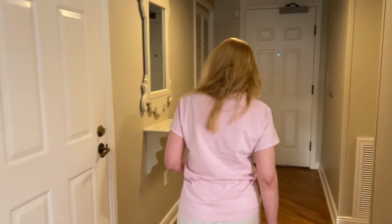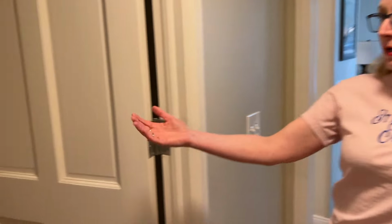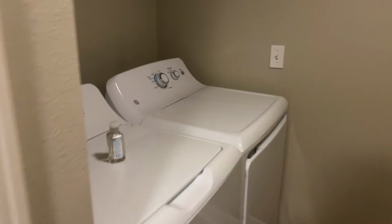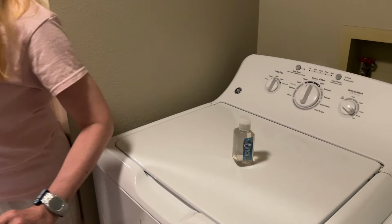So that's the living area. So around here is a little corridor, which is the west wing, as we say. The washer and dryer gets its own den. Nice little room for it. Basket. Oh, lovely. Big old washer dryer. I love that. And they provide you with detergent. It's like washing up liquid, doesn't it?